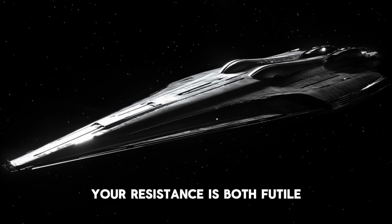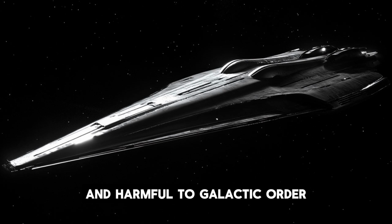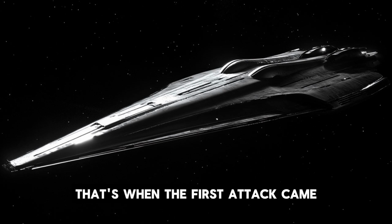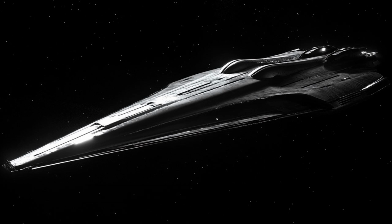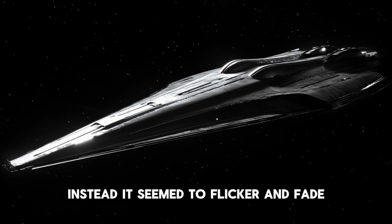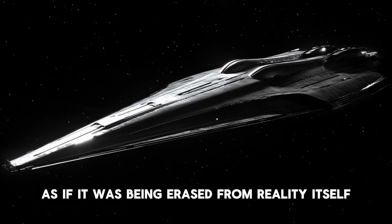Your resistance is both futile and harmful to galactic order. That's when the first attack came. A beam of light shot from the alien ship, hitting one of Jupiter's moons. The moon didn't explode. Instead, it seemed to flicker and fade, as if it was being erased from reality itself.